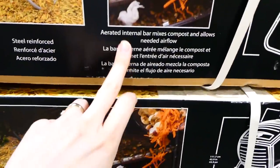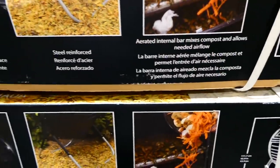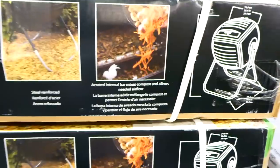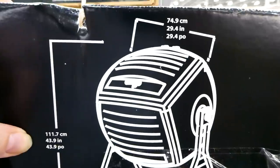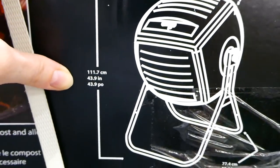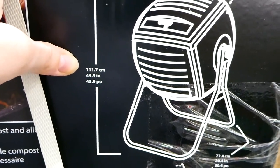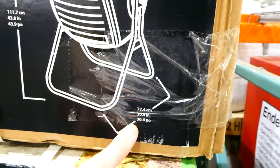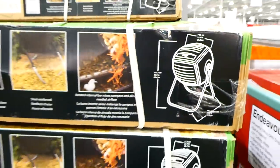It's got an internal aerator bar, mixes compost and allows much needed airflow. So those are much nicer than having to actually go out there and tip and shovel everything around, which is what we were doing in our compost piles. This is 29.4 inches wide or 74.9 centimeters wide. It's 43.9 inches high or 111.7 centimeters high. And then the base here is 30.4 inches or 77.4 centimeters.